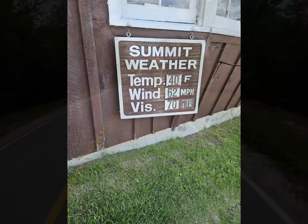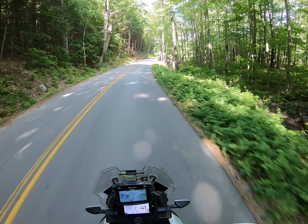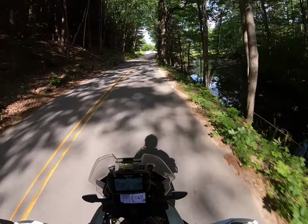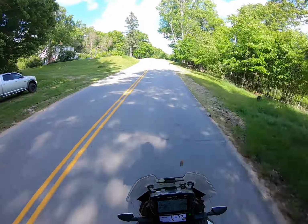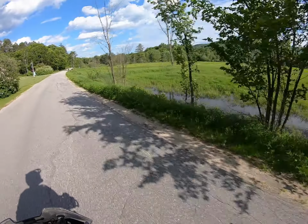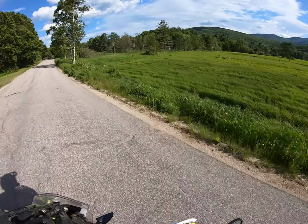You could tell it was getting windy and denied. The wind speeds on the auto road were 70 miles an hour, so they were not allowing motorcycles to travel up to Mount Washington. So this is the beginning of Route 7, which takes us into Maine.